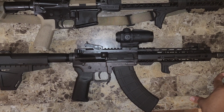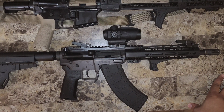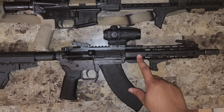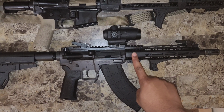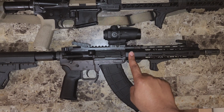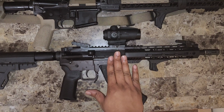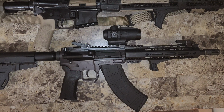I have not shot this yet. I'm going to be taking it to the range, doing some shooting with it. I'll put 200 rounds through it to see if it has any issues. One thing I can say about having a proprietary weapon like the KS-47: you want to make sure, if you can, to get an extra bolt carrier group, just because you never know what can go wrong, and you want to get an extra extractor just in case that breaks, because you never know what issues you can have with a gun as proprietary as the KS-47.